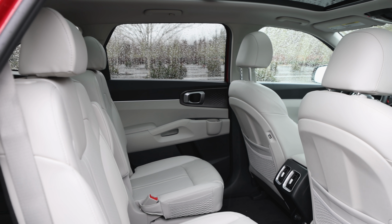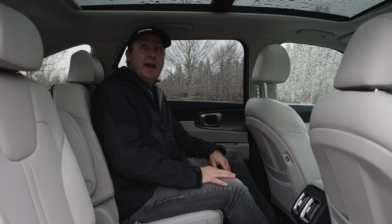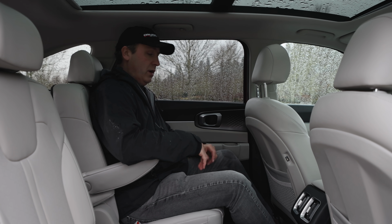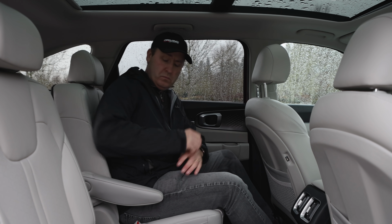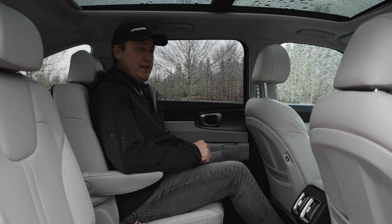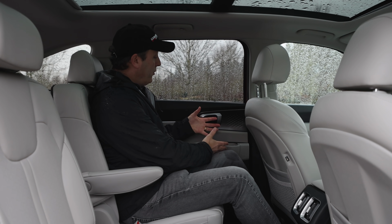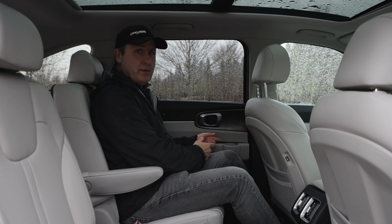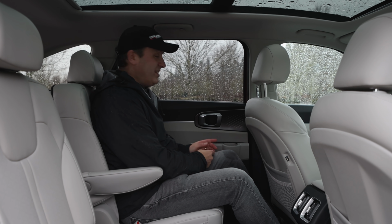Now let's see how well this fits people. Ooh. In the second row, we get captain's chairs. Ahoy, matey. The adjustable armrest. There. See? I also have this interesting pop-out, well, it's not really a pop-out, but it's like a cup holder that they clearly said, we want a cup holder here, but the armrest wasn't big enough, so they just put the cup holder there anyway. I'm not upset with it. I think it's okay, but it's kind of weird.